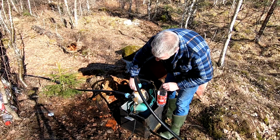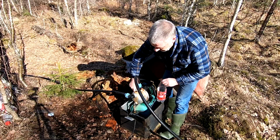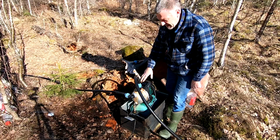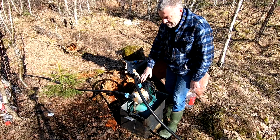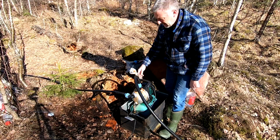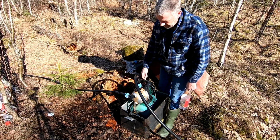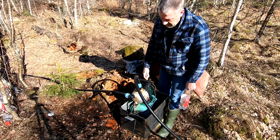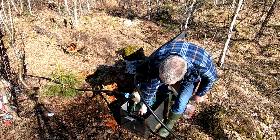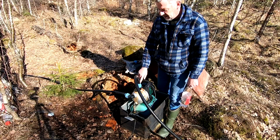If it works, I'm gonna be so happy, because I forgot to bring it inside in a frost-free environment, and it's been standing here for 2 months between minus 10 and minus 20. Let's hear. Yeah, the pressure's rising.